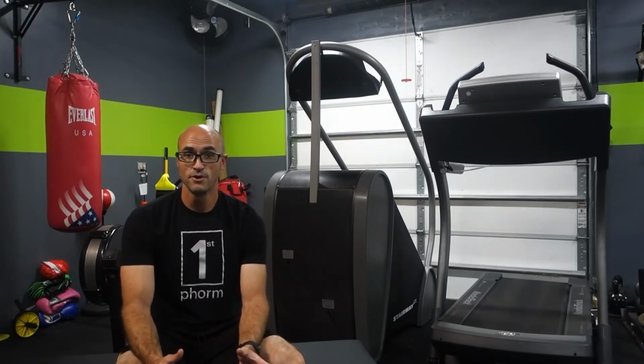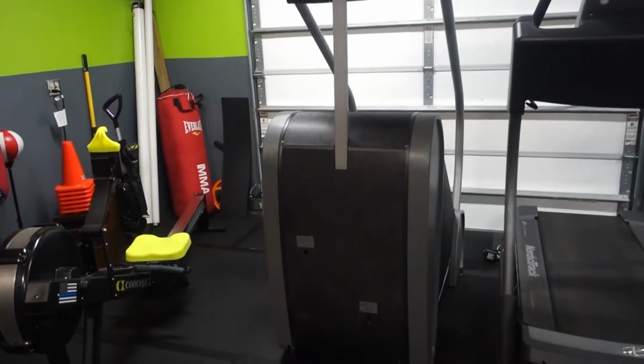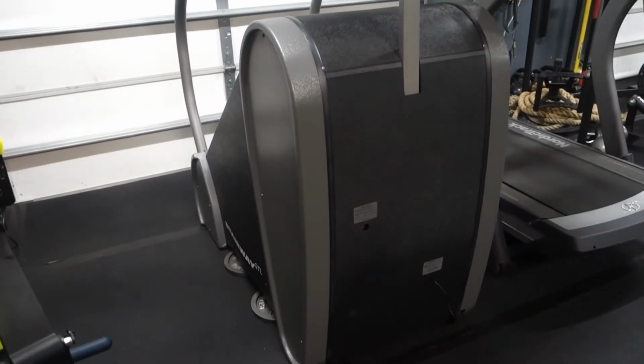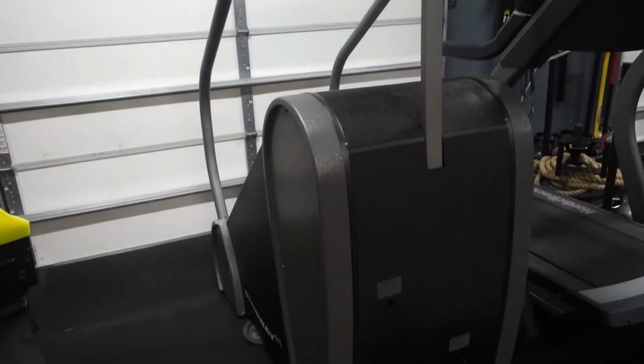So I have no complaints on Jacob's Ladder whatsoever. Okay, now we're gonna go take a little walk around tour of the machine, and then I'm going to step up on it and explain how this machine actually works.